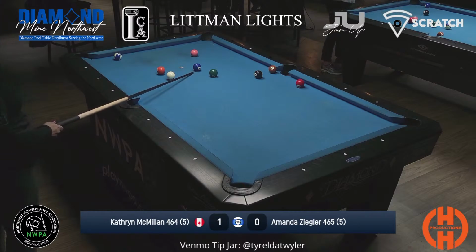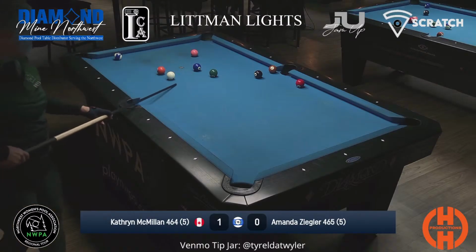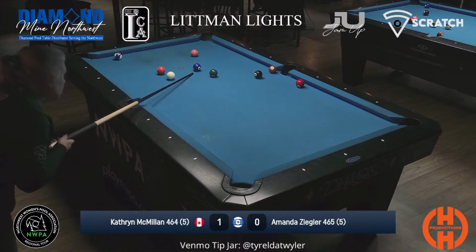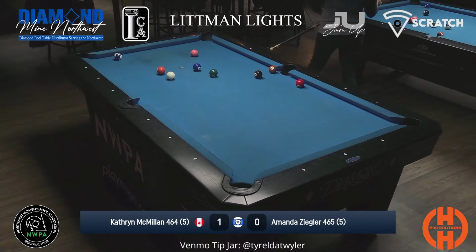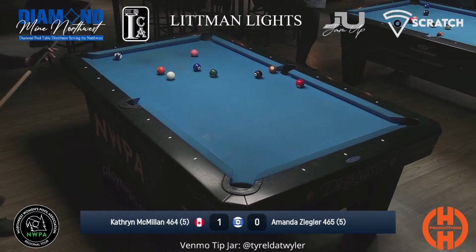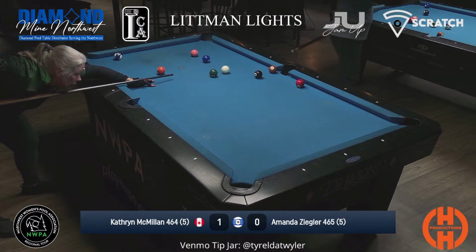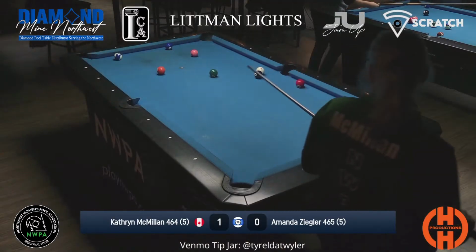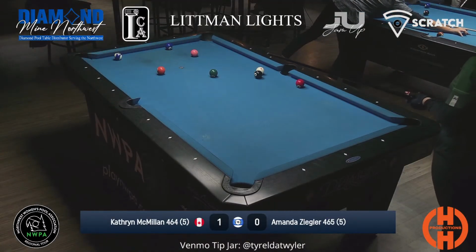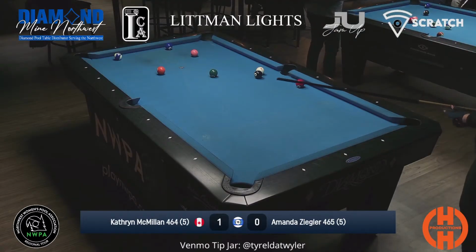Is she looking at banking this at the 10 ball? Or playing a carom off the 2 into the 7, maybe? She pointed over towards that right side pocket. Well, good shot to pocket the ball, but yeah, the shape on the 2 leaves a lot to be desired here.